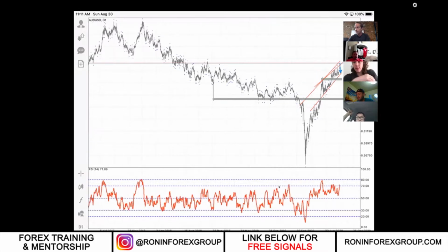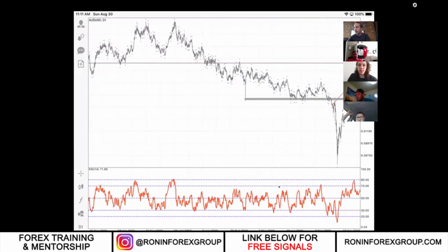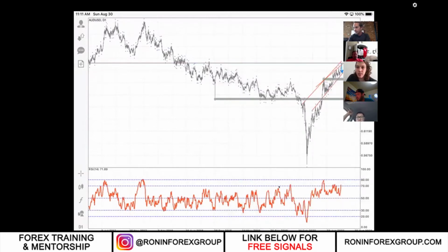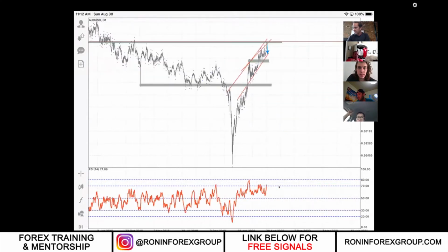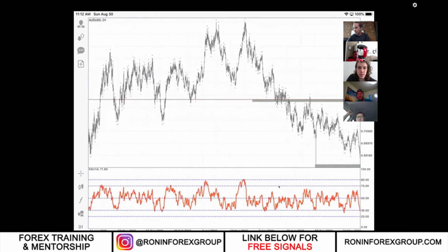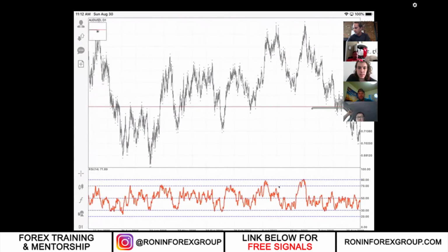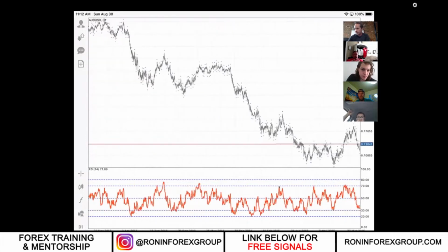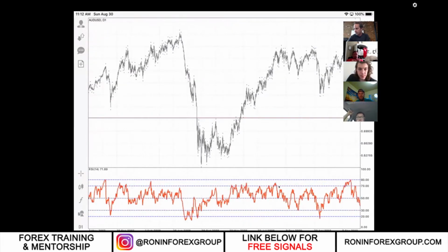So one thing that I've started teaching more because I'm doing it more is just the concept of looking left. Because we all know that the market's just repeating itself over and over and over. Looking left here, which is pretty much exactly where we are, how significant of an area this is, right?